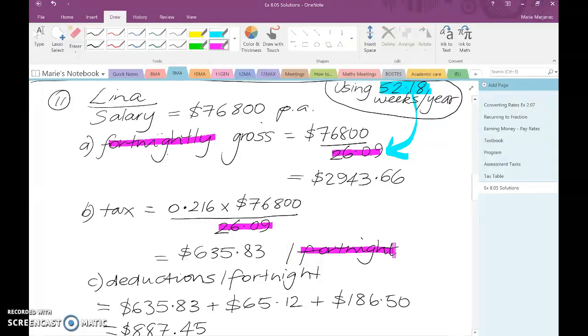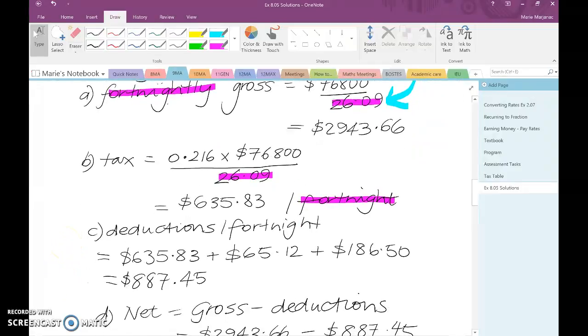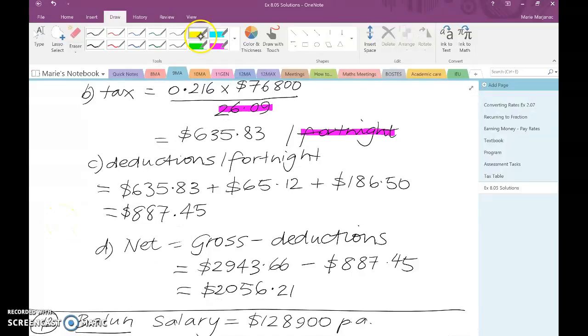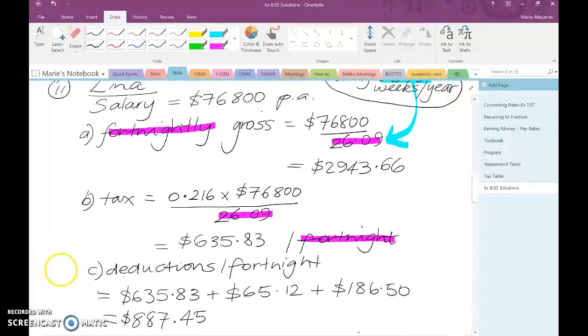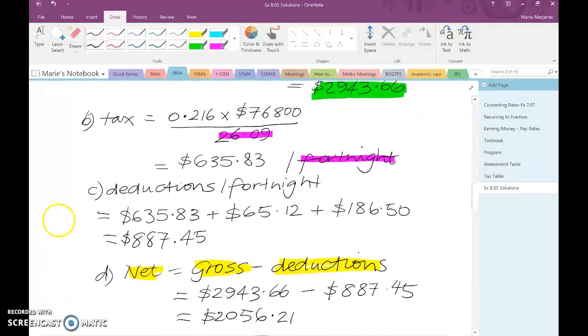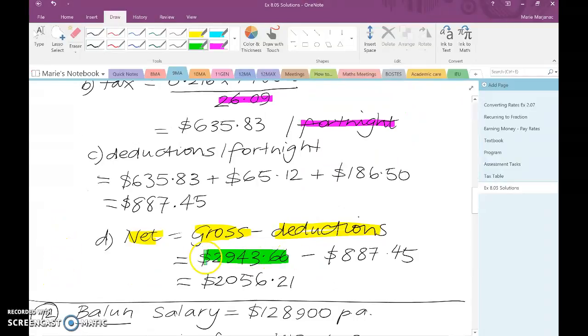So the deductions per fortnight, we've added those up. And that has to include the tax because that's coming out. A deduction is coming out. So once again, that nice little formula, net equals gross minus deductions. So the net, where was that net? Back up here somewhere. 2943.66. What colour will I use? Green. See that one there? That's our gross. There it goes there. And then our deductions, they're right here.